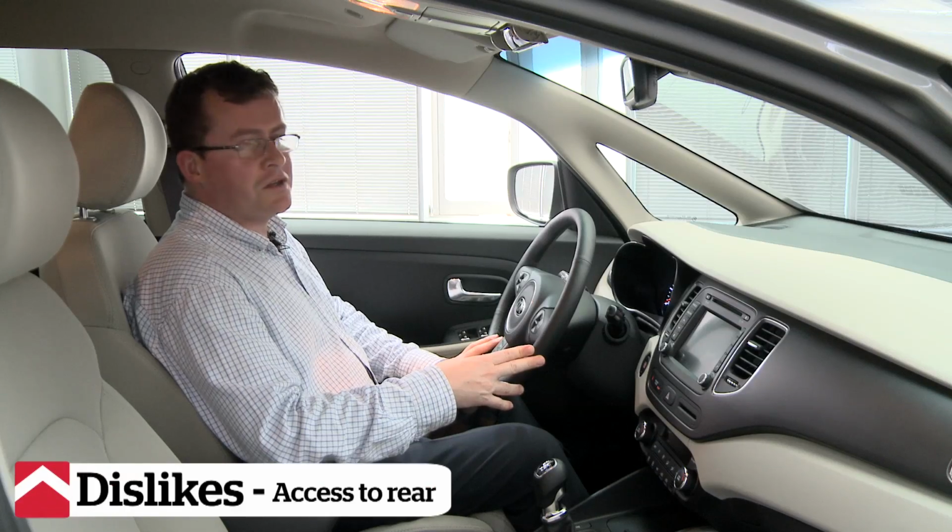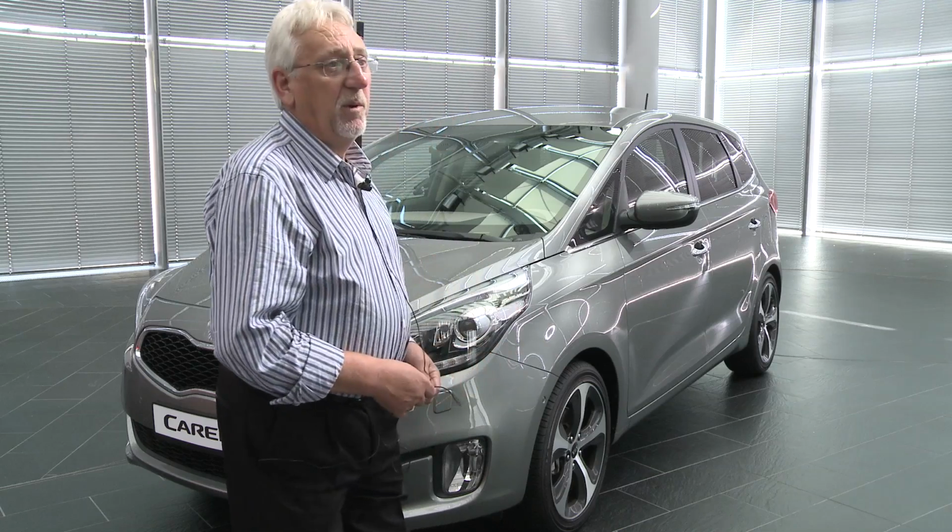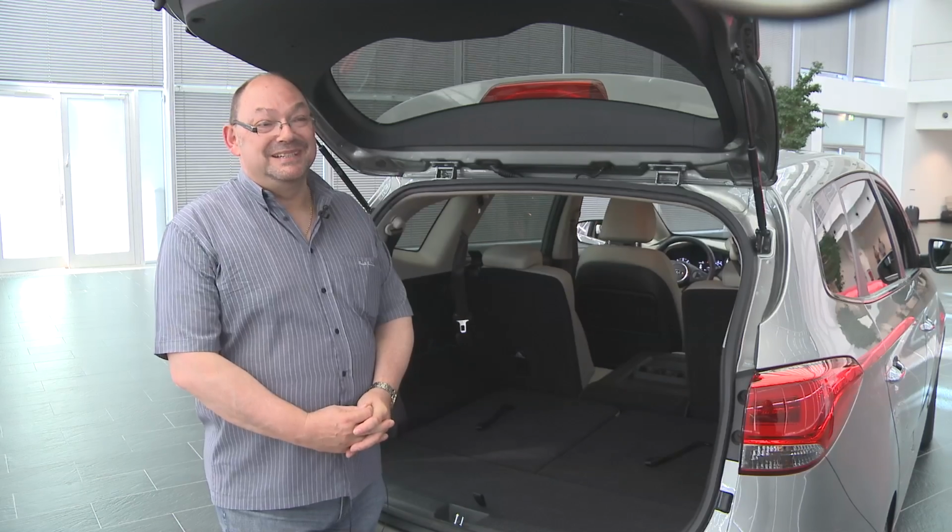I would trade in our Vauxhall Meriva for this, definitely. I'd certainly replace the current one with one of these. It would make an exceptional replacement for the Passat. It will definitely be on my shortlist, yeah.